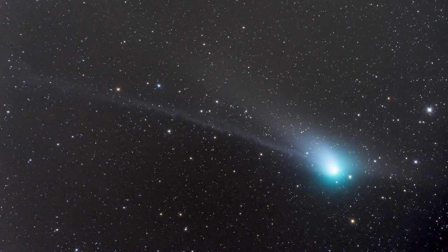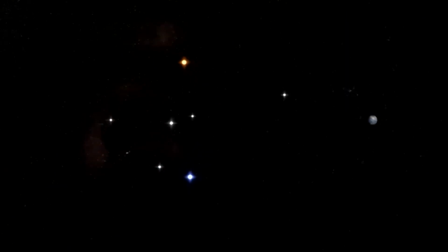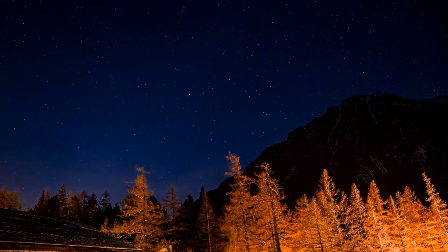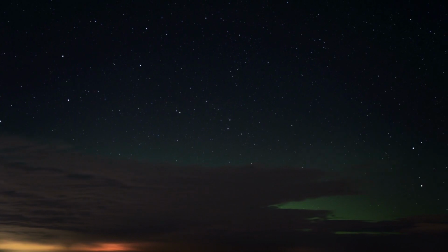C2022 E3 is expected to be one of the brightest comets of the century. It is estimated that the comet will have a magnitude of 5.5, which means it will be visible to the naked eye from dark locations. The comet will be best visible in the night sky from the northern hemisphere. Its path will take it across the night sky from the east to the west. The comet will be most visible in the night sky during its closest approach to Earth.